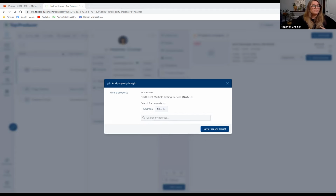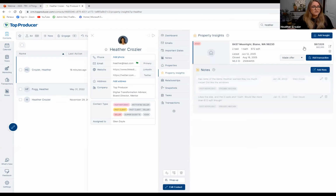So maybe they put an offer in on it and it was rejected. But another great thing is that when you're categorizing it as not interested or interested, you can make notes for each property, why they were interested. So they liked the large windows. They liked that side of the house where the sun came in. They love the hardwood floors. Maybe things that they didn't like. You list all this information. So it just helps you work with your buyers a lot better and more efficiently.